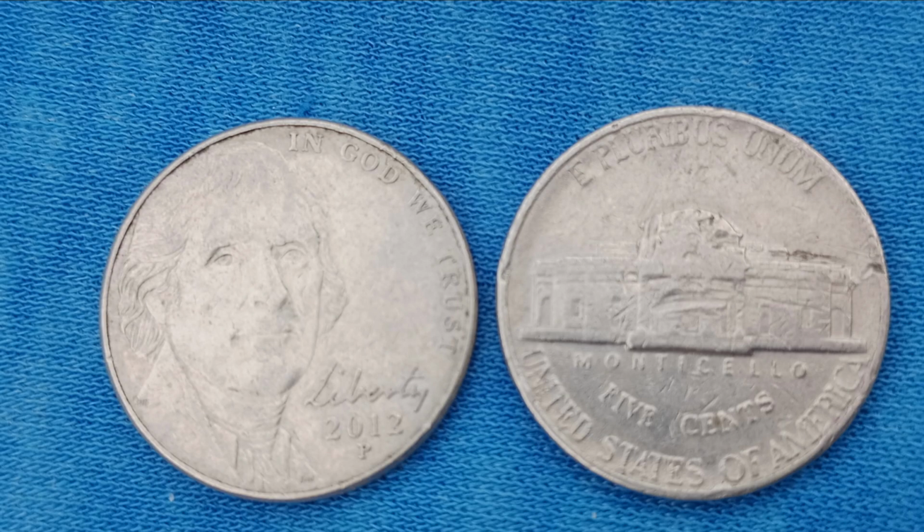Another reason this coin's value skyrocketed to $40 million was the combination of these visible minting flaws with a composition anomaly. A small number of these nickels were mistakenly struck on planchets intended for other denominations or even foreign coins, resulting in unusual metal content.